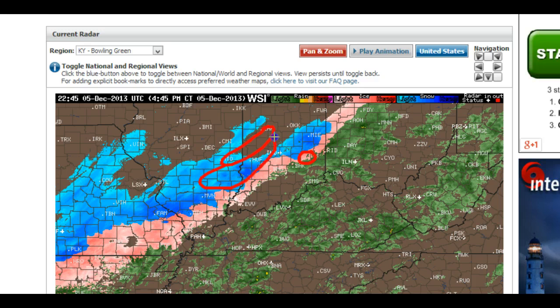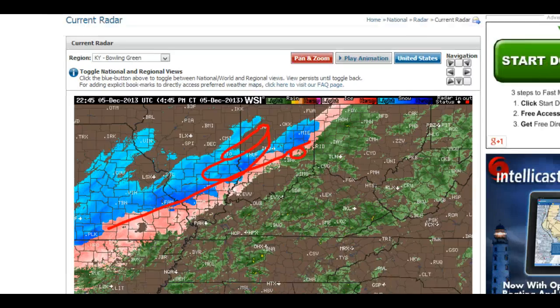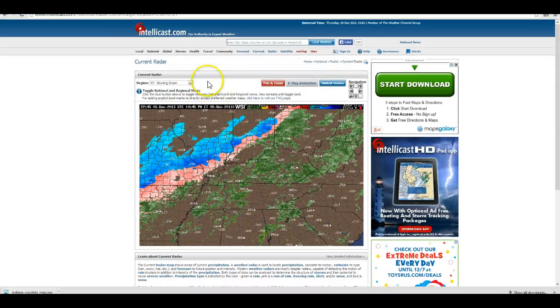When this cold air starts rushing in behind, as this stuff moves up, we are going to get pelted by snow, okay? There is no way around it. It's coming. And I've got an area drawn out where I just think is going to get absolutely pummeled by snow.